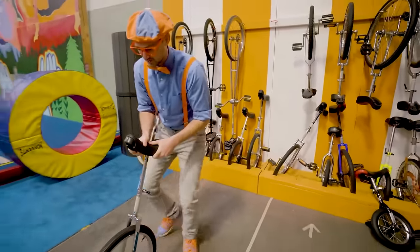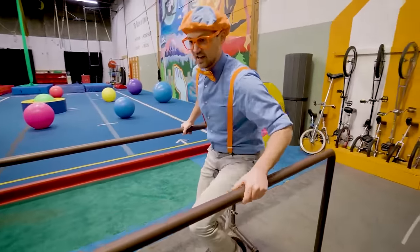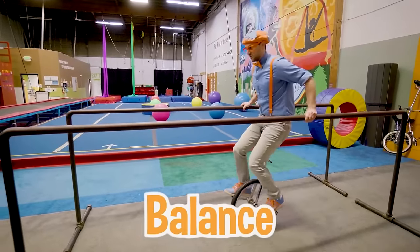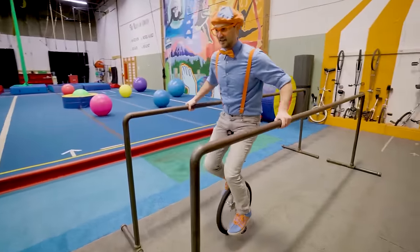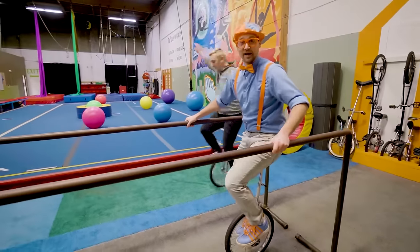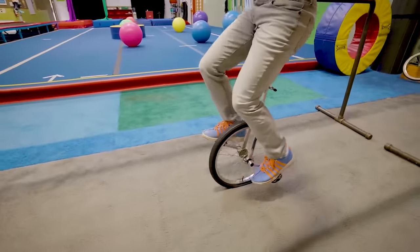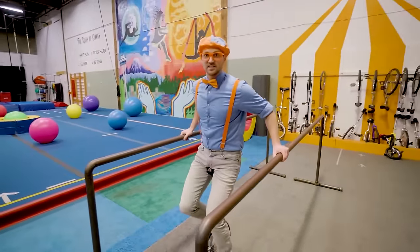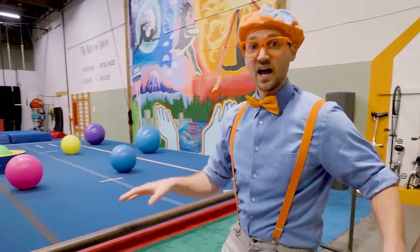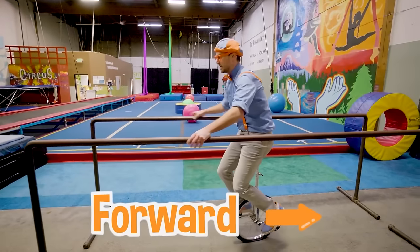All right, let me try and ride this unicycle. Okay, do you see how I have these bars next to me? It's so then I can hold on, and when I'm learning, I can learn this way, and it'll help me balance. Yeah, I definitely couldn't do this without holding on to these bars. Unicycles are actually harder to ride than bicycles, in my opinion. It's probably because on a bicycle, you don't have to balance forward and backward. You just have to balance side to side. But on a unicycle, you have to balance forward and backward.